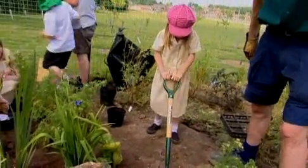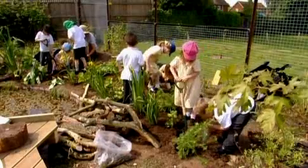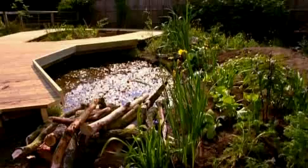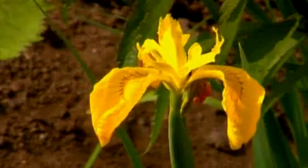We've actually now got somewhere for all the amphibians and the insects to crawl away to, and so that actually the whole area will be much more wildlife friendly.